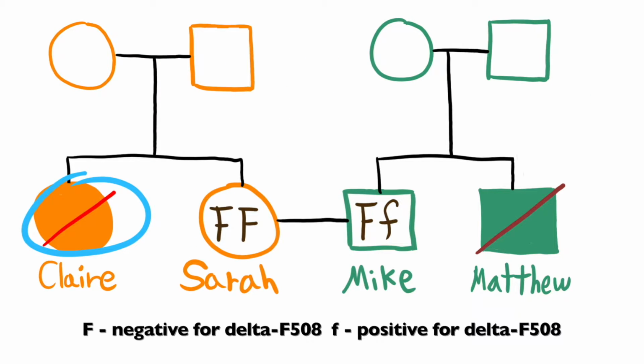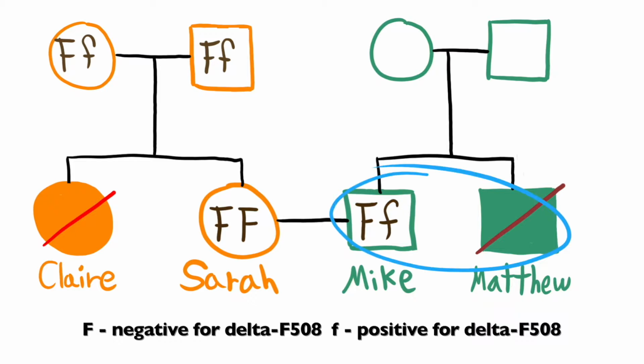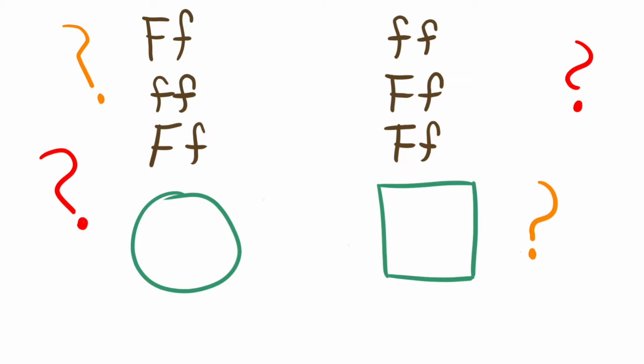Since Sarah's sister Claire had cystic fibrosis and Sarah doesn't have the allele delta F508, Sarah's parents both need to be heterozygous. In Mike's family, Matthew had cystic fibrosis and Mike has an allele for delta F508. Mike's parents can either be heterozygous and homozygous for the delta F508 allele, or both of them can be heterozygous.